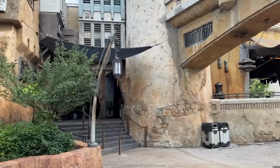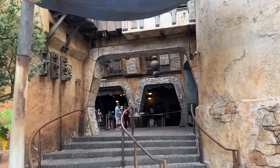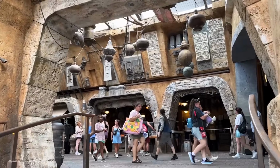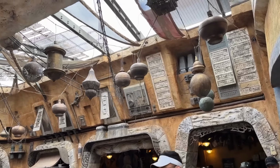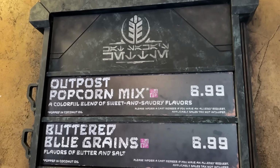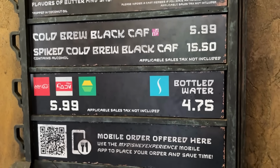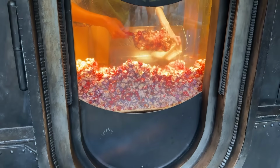I'll explain. Weather pending, I don't think you can have a best night at Hollywood Studios without ending with the best nighttime show at Walt Disney World, Fantasmic. And what's the best snack for a show? Popcorn. But what's better than regular popcorn? Space popcorn. So I am headed to Kat Saka's Kettle, which is where you can get my beloved Kat Saka's Outpost Mix, which is a sweet and spicy popcorn blend. I'm going to pick it up and put it in the Ziploc bag I brought in my purse, and carry it around with me all afternoon until Fantasmic, and then I'm going to eat it then, and it's going to be awesome.